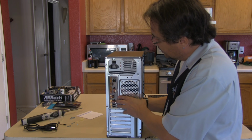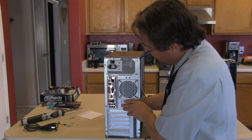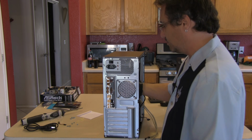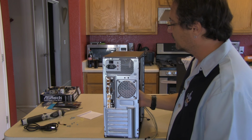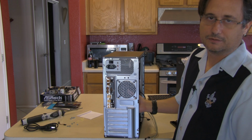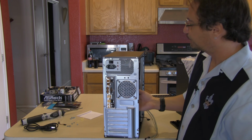Hopefully you can see that. This just snaps right in. It's real easy. If you were to put this in upside down, you just push it out and flip it around. No big deal. You'll know if you put it in upside down because you won't be able to install your motherboard.